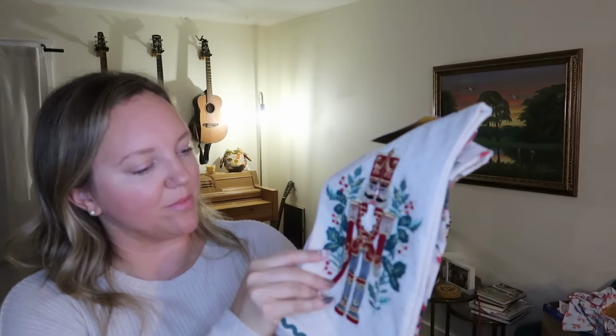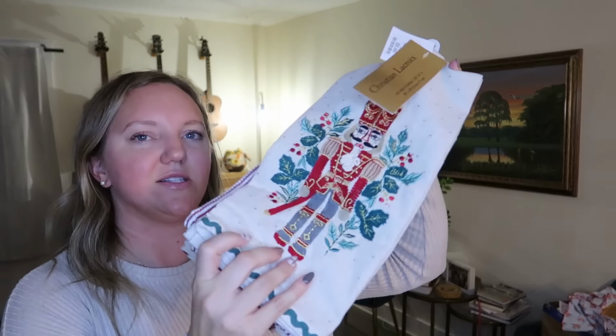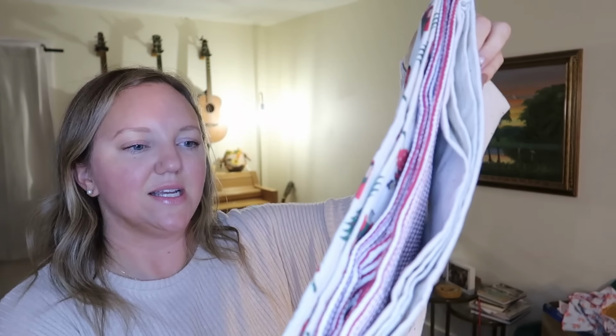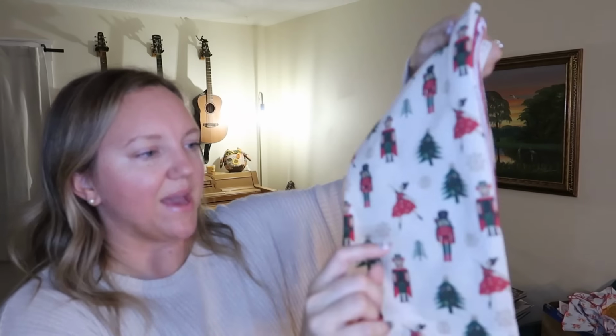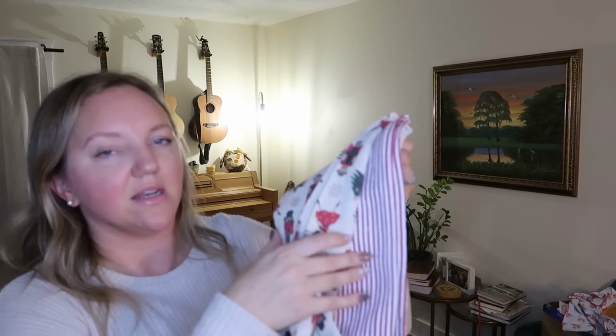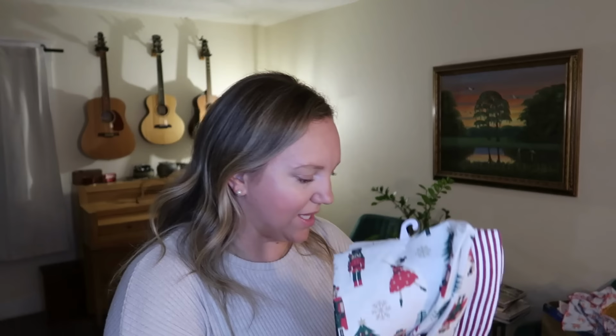And then I also got these, because again, I was also having a little nutcracker moment. So it's just the nutcracker tea towel, and then the little dance on the back, and the mice. I love the mice. And then just a plain striped towel for the kitchen.